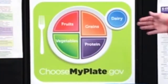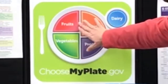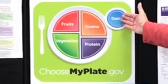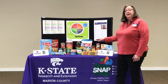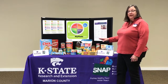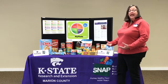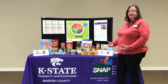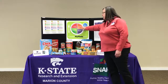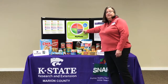The My Plate, as you can see, is an icon of a plate. It has the 5 different food groups. We have our fruits, our vegetables, our grains, our proteins, and our dairy. If you notice at the icon, half of the plate is divided in fruits and vegetables. That's to remind us that when we eat a meal, half of our plate needs to be fruits and vegetables. If you notice on the other half, the grains are a little bit more than a fourth, and the proteins are a little less than a fourth.